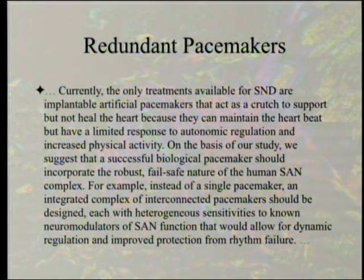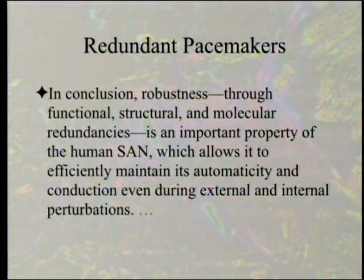So if you're going to design a pacemaker, this is how you're going to have to design it, which raises interesting questions of whether the first pacemaker was designed. But we'll discuss that later. In conclusion, robustness through functional, structural, and molecular redundancies is an important property of the human sinoatrial node, which allows it to efficiently maintain its automaticity and conduction even during external and internal perturbations.